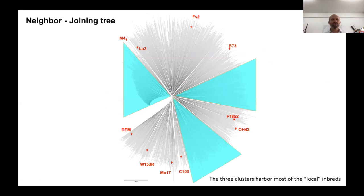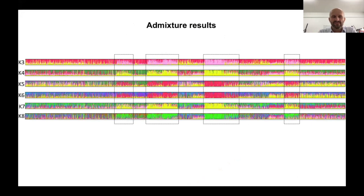When we do the neighbor joining tree analysis, this clustering of the inbred lines coming from local populations comes in front again, with these deeply rooted subclusters that are not related in any way to the international standards, pinpointing again the genetic diversity that we have here in Romania, in the Balkan region. And the third way to look at the data was using the admixture results.